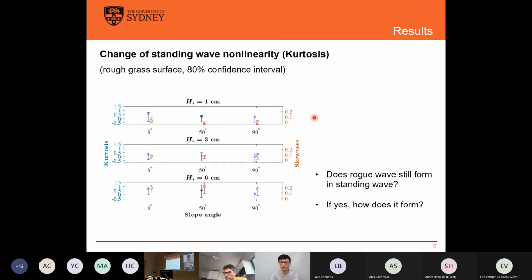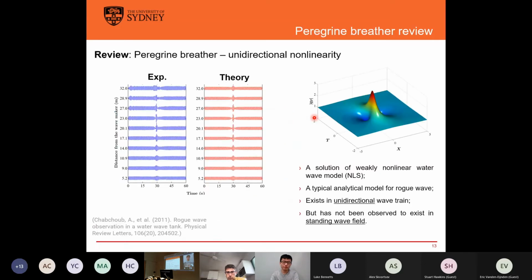Now that the nonlinearity seems to decrease under reflections, we wonder if the role of nonlinearity is still relevant for extreme wave formation, say in standing wave conditions. For example, we recall that within the unidirectional nonlinear Schrödinger framework, a rogue wave solution called the Peregrine breather has already been proven to exist physically by Chabchoub et al. And on the left, you could see the observation of a doubly localized Peregrine breather evolution and the corresponding theory. On the right is the overall shape of the breather's envelope with respect to dimensionless time and space.